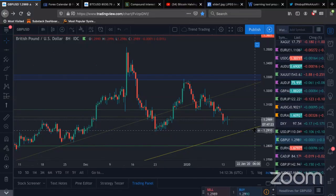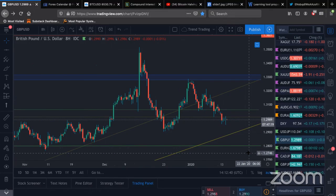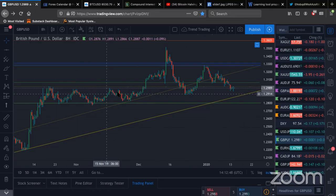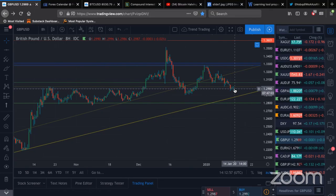Pound US dollar starting to get interesting. Starting to get really interesting. Right now, look at my mouse horizontal. This is the area of consolidation that went on for, what was it? I think 6 weeks. And price is sitting on it right now, holding up pretty well.